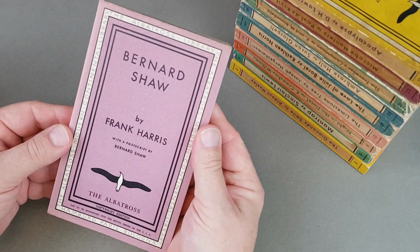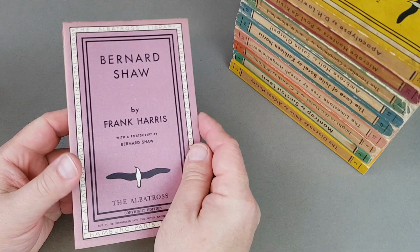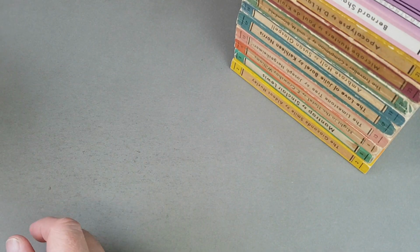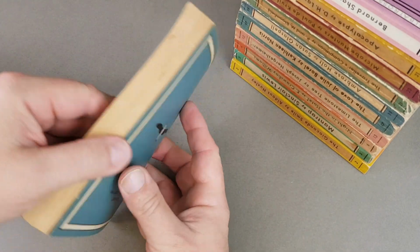Chances are it would have been in a wrapper and it's been taken off, but what's been left underneath has really preserved it in really nice condition. Funny, they were all like that, but sadly not. Young Men in Love.